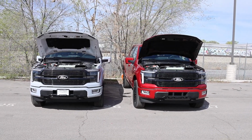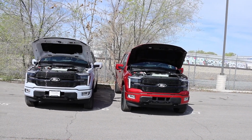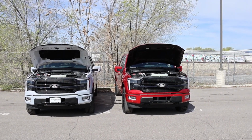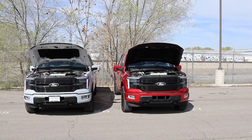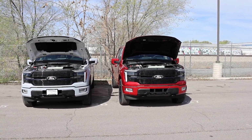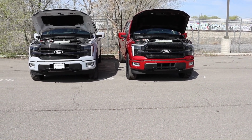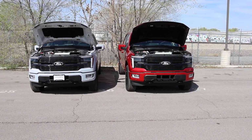But like Ram and GM, Ford too has not really updated this 5-liter Coyote as of late. It is probably the more updated engine here, because I would say this is the most reliable V8 currently. But it's time for Ford to get really serious about this segment. So what am I asking for from Ford here? This is just me speaking.